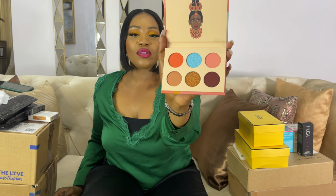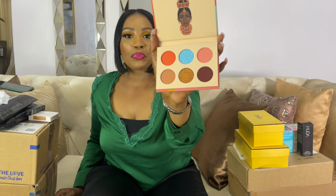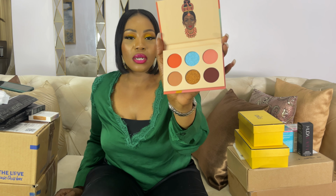I think this one has a blue inside that just blew my mind away when I saw it. I'm not sure if this is it. Yeah, this is it. So just look at that. Can you see that icy blue? It's so pretty for the tear duct, to put under your eyes if you want to go for a really nice icy look.